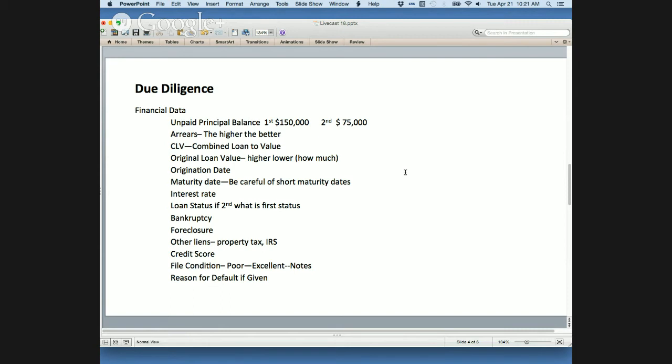What's the credit score of the homeowner? Do they have anything to lose in their credit score by not paying their payments? What's the file condition? I think we showed some files at one time during these live casts that were in pretty pathetic shape. So if you can determine what the file condition is, you want to do that. Are there notes available on who was doing the servicing on that note of the file? Are there notes that indicate what was done with the borrower?